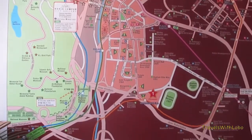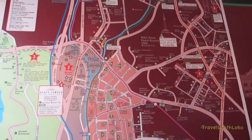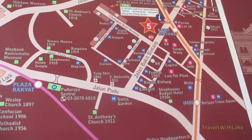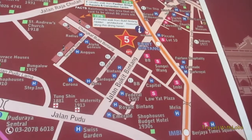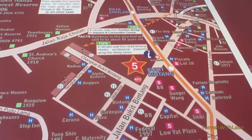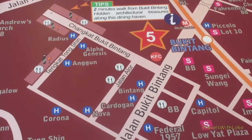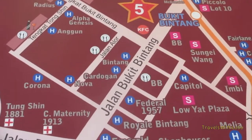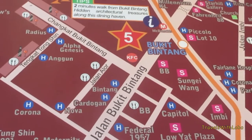Here's a huge wall map of KL, and we are located near number 5 there, on Bukit Bintang, right there. It's where the hotel was. We changed hotels this morning, and we're now on Jalan Bukit Bintang. I guess it's all the same name.